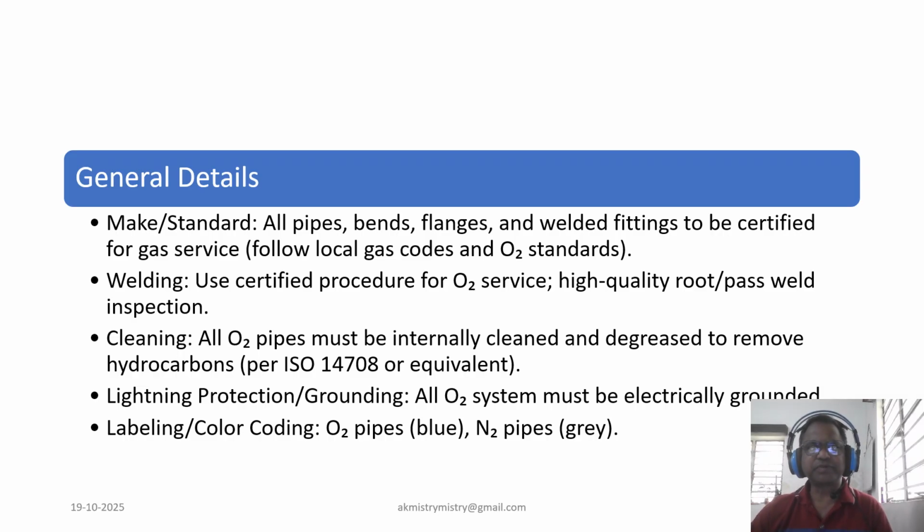Oxygen pipes must be degreased internally to remove hydrocarbons per ISO 14708 or equivalent. This prevents ignition risk. Electrical grounding is mandatory. Lightning protection must be placed and labeling matters. Oxygen pipes are blue, nitrogen pipes are grey, and these are not just colors, they are safety signals.